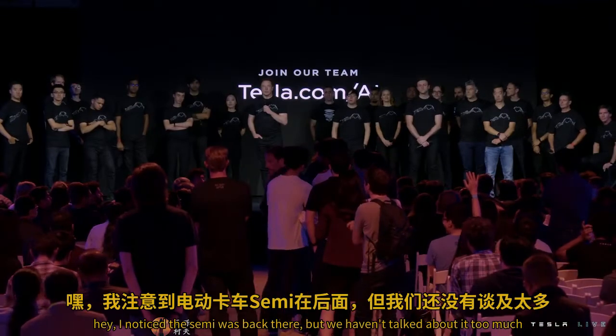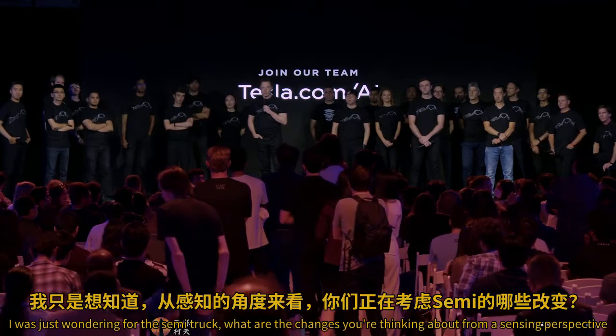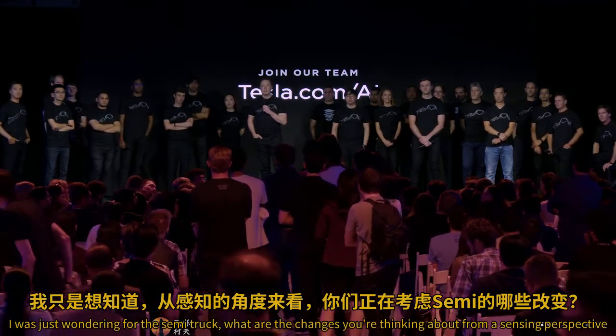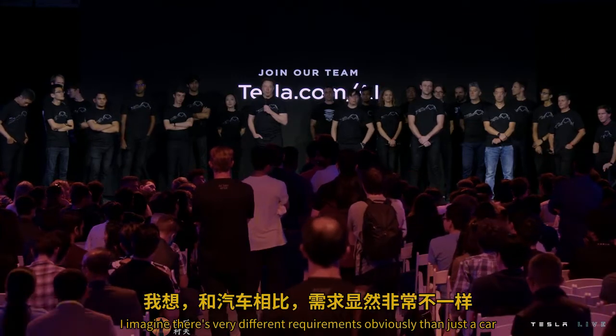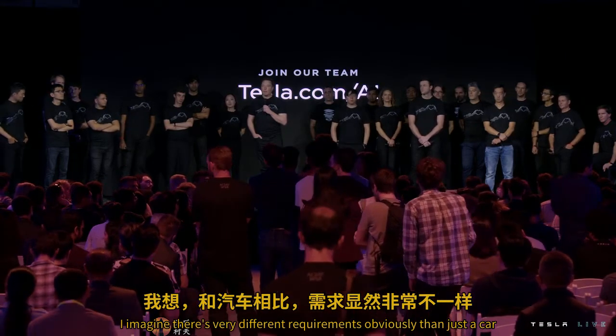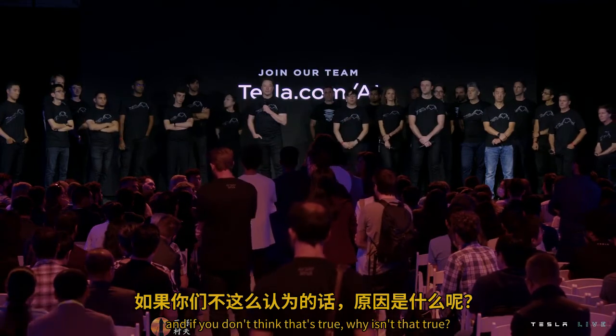Hey, I noticed the semi was back there, but we haven't talked about it too much. I was just wondering, for the semi-truck, what are the changes you're thinking about from a sensing perspective? I imagine there's very different requirements, obviously, than just a car. And if you don't think that's true, why is that true?